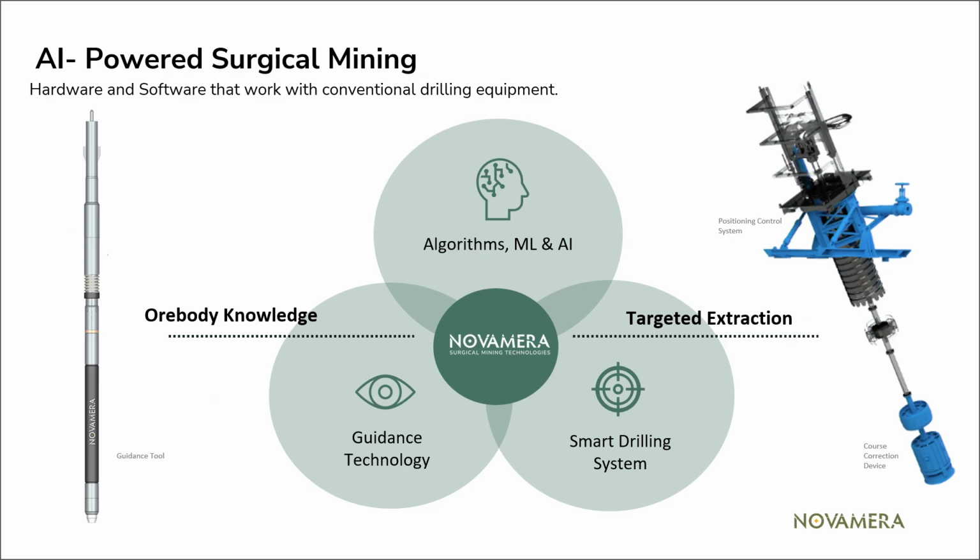Just to bring in a little bit about what we do in more detail, it's AI-powered surgical mining. When we drill down these long holes, we don't have the benefit of being able to send a geologist down at the bit to determine if we should be turning left or right. We had to do that ahead of time, and we use a scanning device called an in-bit tool that we lower down in conjunction with the production through an NQ size borehole.